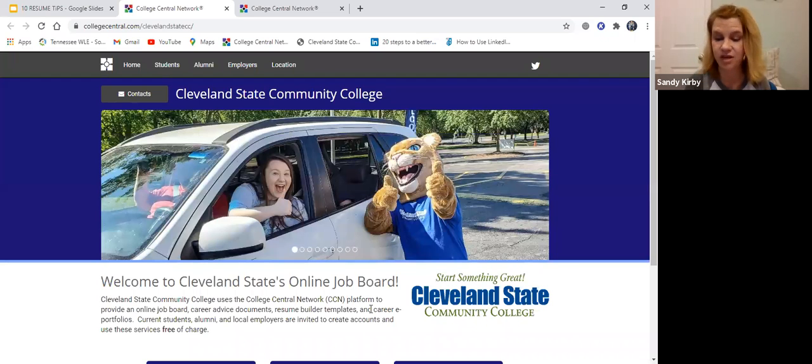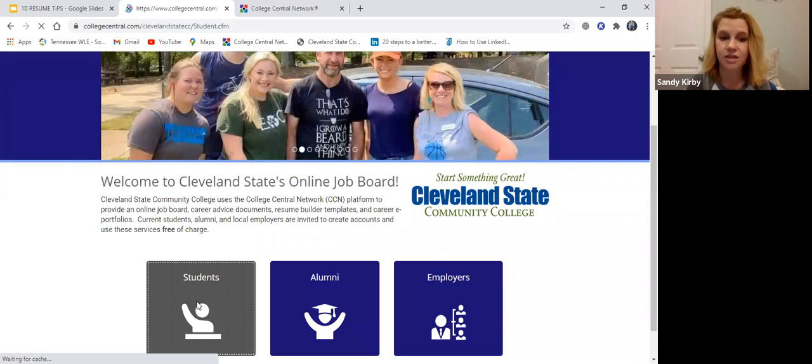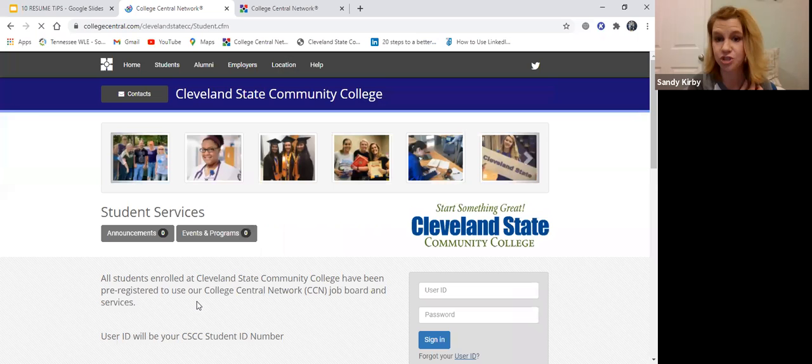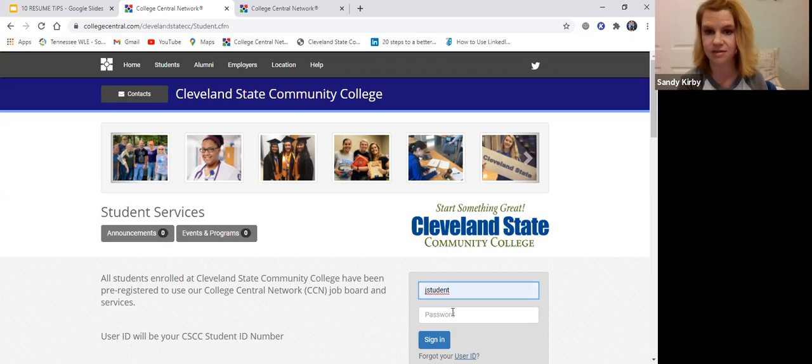So again, you as a student have access to this job board, and you will end up, of course, clicking on student, and you should already be what we call uploaded. So every new student is uploaded into the system. Now, you have to activate your account. For the most part, you should automatically be in the system. So it shouldn't take you literally pushing a button to activate it, to have access to what I'm fixing to show you guys. So let me quickly pop in the system here.